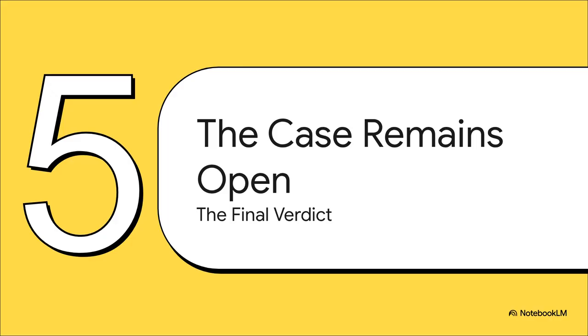It's a beautiful theory. It feels so neat, so tidy, like it ties everything together perfectly. But, plot twist, even this brilliant model hasn't completely solved the mystery. The case, as it turns out, is still very much open.